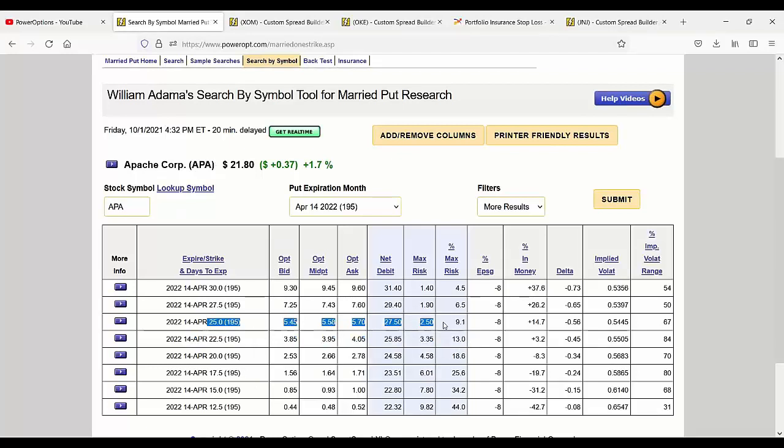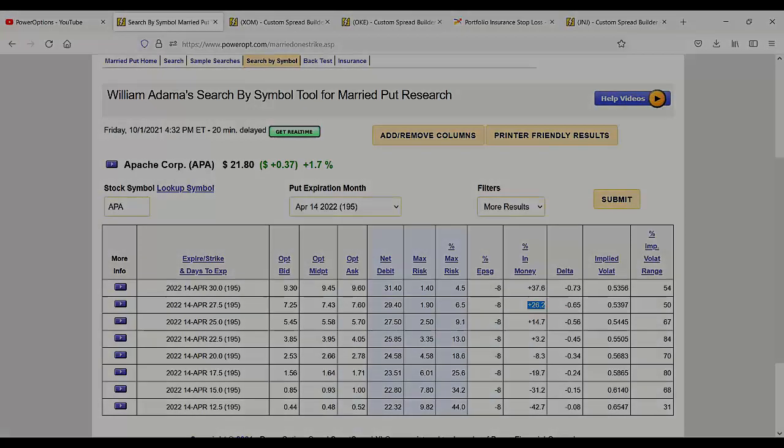Not good enough. 25, 9.1% risk. Still too high. This is the risk I want, but it's 26% in the money. What does that tell me? That tells me as a married put position that I would follow for the rules in the blueprint, this is out of bounds for me. I don't want to be that deep in the money because it's lowering my expectancy of profit. I do want the risk here, but it doesn't match all my criteria. So I might look for a different position in this case if APA doesn't match my needs.